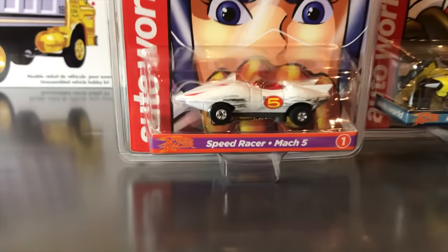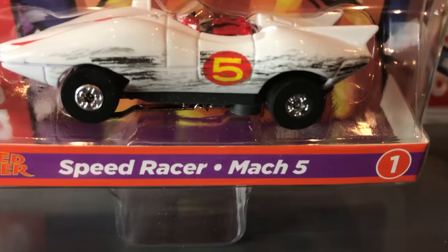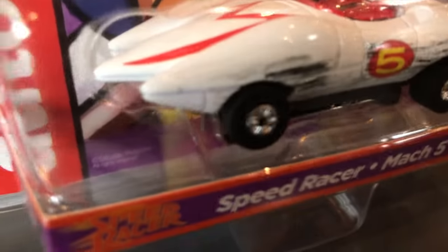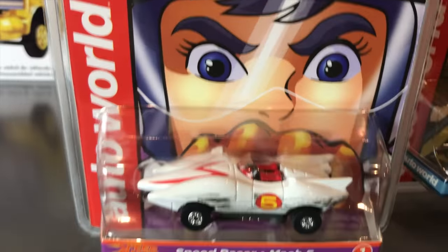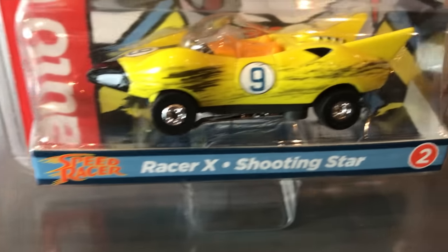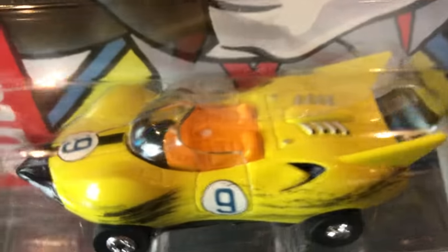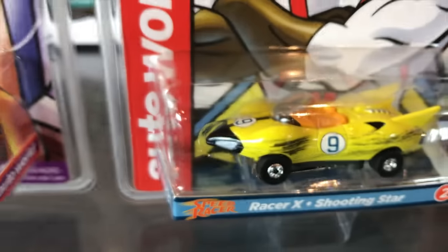What we've done in this release is make everything worn and torn like how it is in the movie. So you've got these race graphics on the side of it where it's all been kind of rubbing up against the other racers. It looks like he's in the middle of a race. It's an endurance. They've been slamming together. And then of course, to go with the Mach 5, we do have the race worn Racer X as well. So the classic yellow look for the Racer X with that tan interior, but adding those rub marks onto the side of it for some cool realism and some fun to add to your Speed Racer slot car.